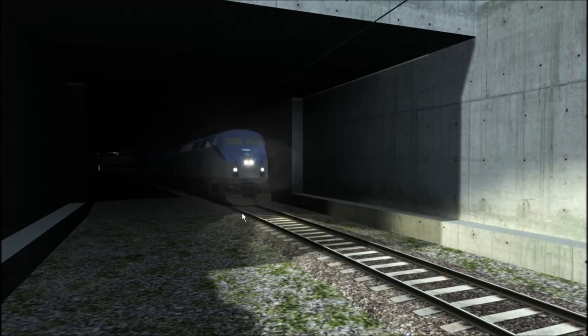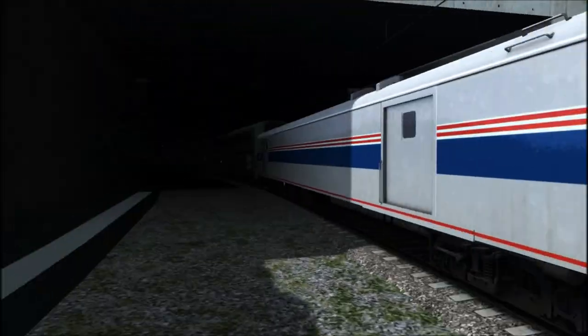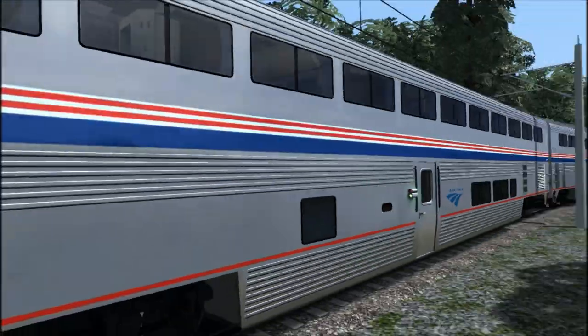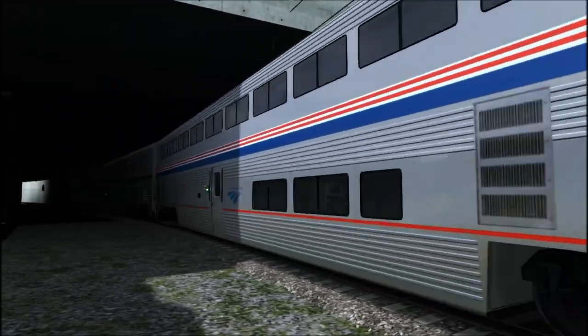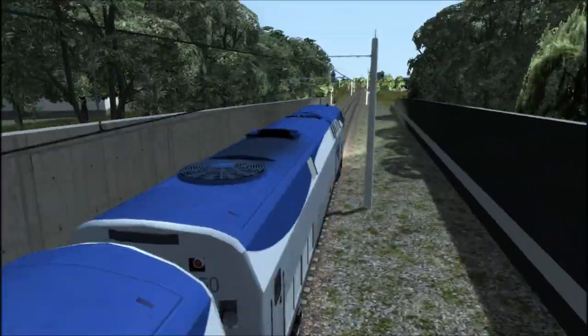And today we are going to be doing the Amtrak P42. Yay! And it has double-decker coaches. Look at that. Wow, that's really cool. Obviously this train is indeed American. But the Americans, they don't really know how to make good trains. But this one, I think is actually pretty decent. I have to be honest.